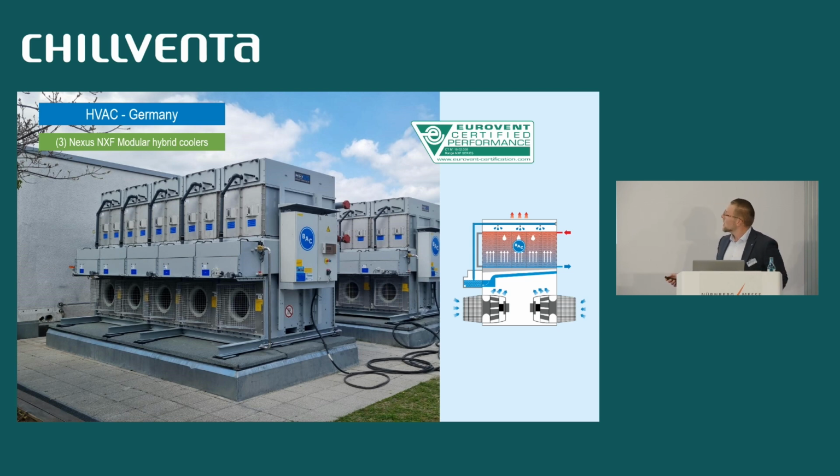So you see here, this is the water basin. So it's not inside, it's outside. The amount of water inside the unit is low, which again reduces the chemical usage. There is also a diamond clear system in a continuous self-cleaning operation.